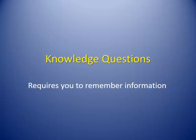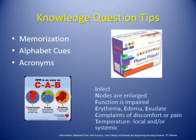Knowledge questions require you to remember information. Here are some tips to help you with knowledge-based questions. You can use flashcards to help you memorize information, or alphabet cues like CAB to remember that compressions, airway, breathing are the instructions for CPR. Another example would be remembering the 3 P's of diabetes mellitus to remember the symptoms, which are polyuria, polydipsia, and polyphagia. You can also use acronyms to memorize information. An example is on the bottom right of the screen here. The word infect is written, and then after each letter are words that describe the symptoms of infection.